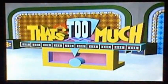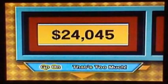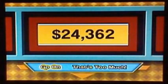Good luck to you, Wayoshi. Is that price too much for that car? If so, press too much. Otherwise, press continue. So let's start with $24,045. Keep going. Is that price too much for that car? If so, press too much. Otherwise, press continue. $24,362. Keep going.